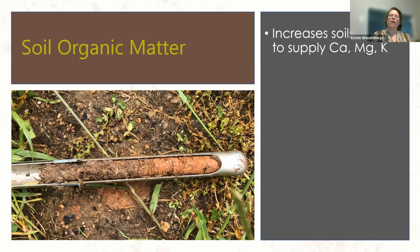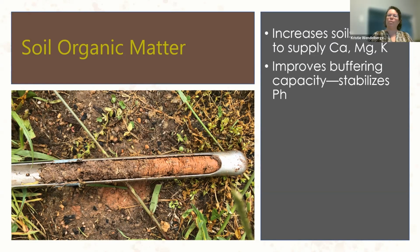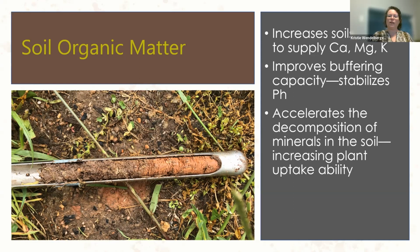So soil organic matter can increase soil ability to supply calcium, magnesium, and potassium. It can improve buffering capacity and stabilizes pH. And it accelerates the decomposition.